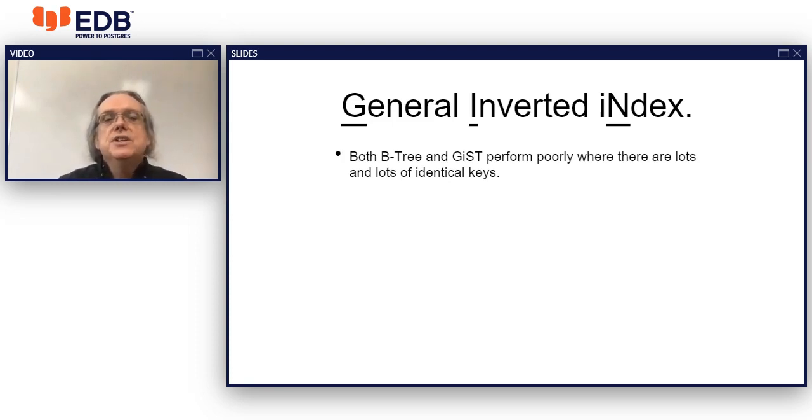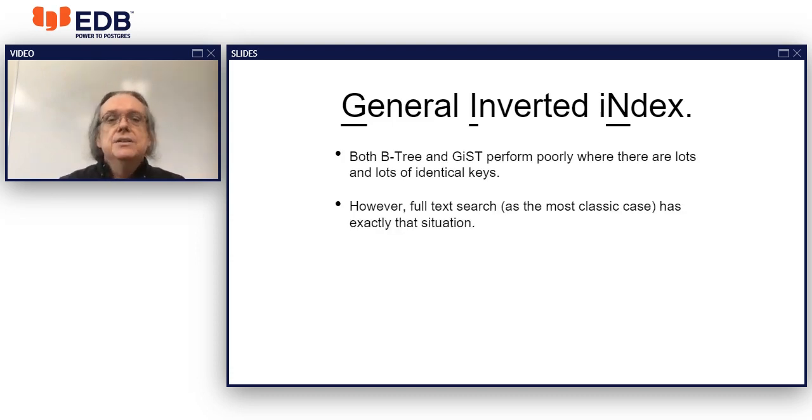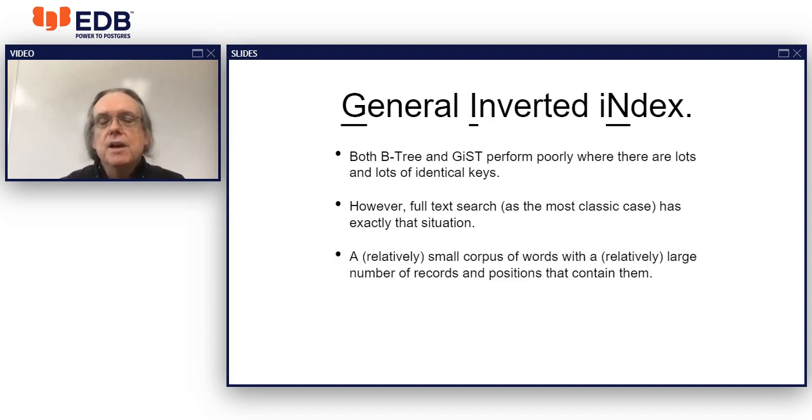Both B tree and GiST indexes perform poorly where there are lots and lots of identical keys. And full text search, in the classic case, has exactly that situation. If you have a Postgres word field, for example, in a corpus that includes the whole Postgres documentation, there's going to be a lot of entries for that, and you're going to end up with a very non-performant index.